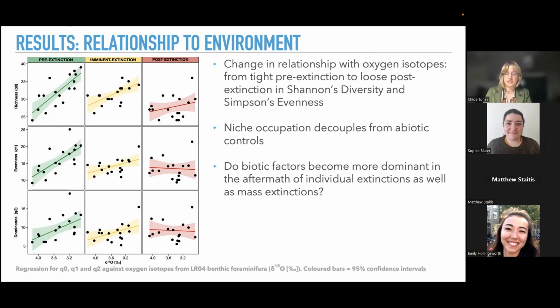So while species diversity is consistently lower post-extinction, the difference in dynamics between richness, evenness, and dominance definitely calls into question the reliance on taxon counts alone for inferring the regulators of biodiversity in deep time. And importantly, these results suggest that recovery from extinction could be controlled by niche occupation, while decoupling from climate, and thus a shift to less abiotic regulation in planktic assemblages post-extinction.